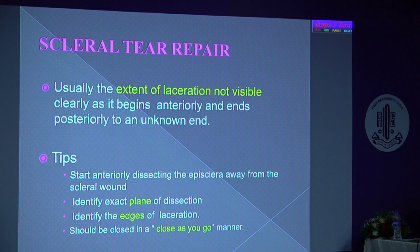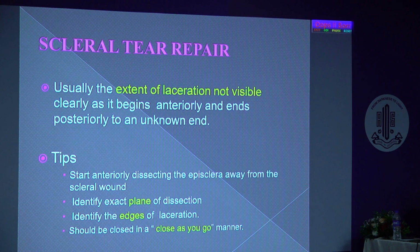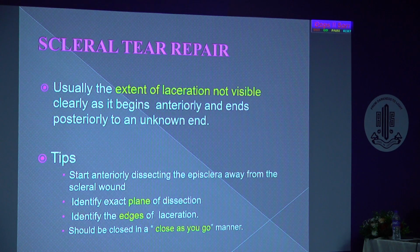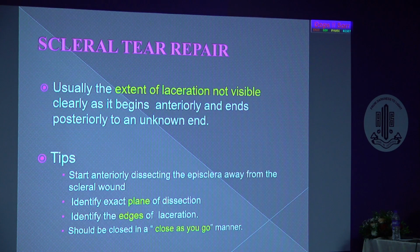Now coming to the sclera repair, it is as important as the cornea. Where is the main problem? The main problem is in the sclera. You don't know just the back extension of the sclera. So we have to start with the anterior point of the sclera where we find the tear and go slowly to posterior. Whatever is possible, go for the long way.